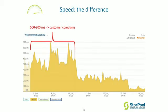And here we want to showcase a practical example of what fast service means and what it doesn't mean.